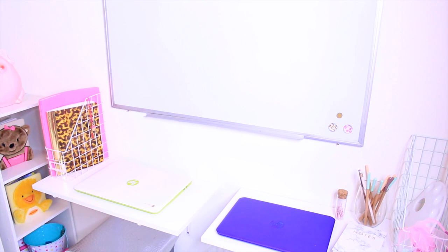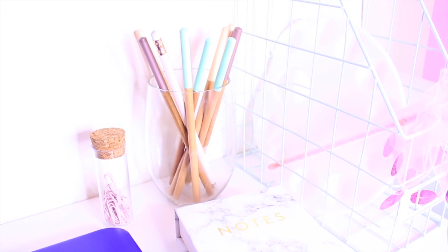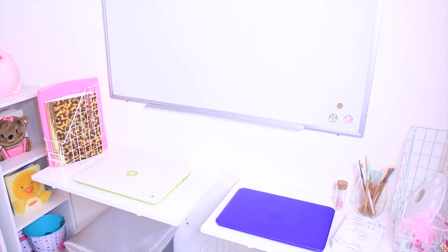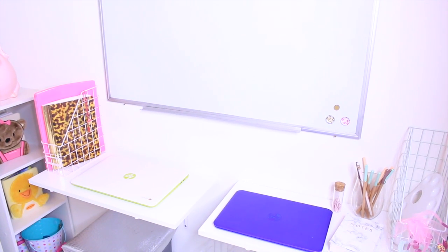And yeah, so we got most of the office supplies from Target. And that includes the little baskets, the pencils, the notebook. The dry erase board is from Walmart. And the magnets are from Target. And then the little stools are actually from Five Below. I'm not sure if you guys have one of those.